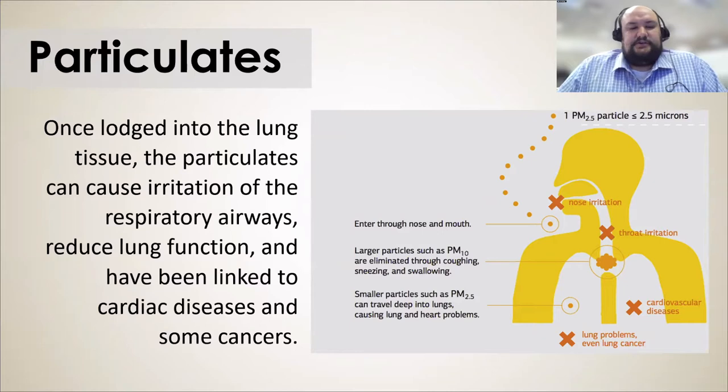Once they get lodged into our lung tissue, they can cause irritation to the respiratory airways, reduce lung function, and have even been linked to cardiac diseases and some cancers. It's similar to black lung, or people who smoke cigarettes or cigars their whole life. It's a very similar type of effect when you live in this polluted air in some parts of the world, some large cities. You start to experience adverse health impacts from these particulates.